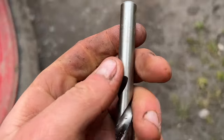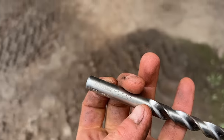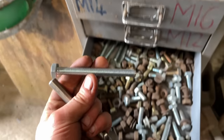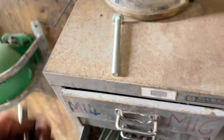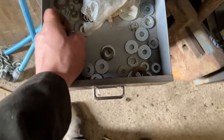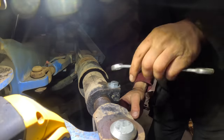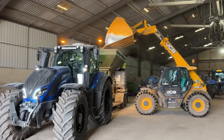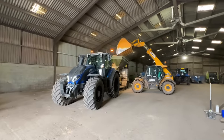Need a bolt this size, which is 11.5 mil, so I'll probably take a 12. That's a 10, which looks long enough, I think. A couple of washers. We're getting 18 ton of bruise now. That'll keep us going a couple of weeks or so.